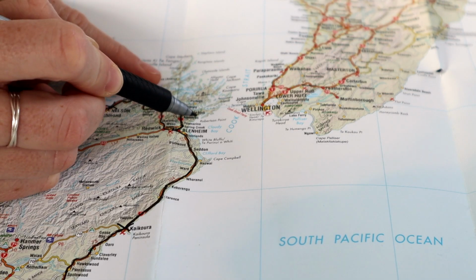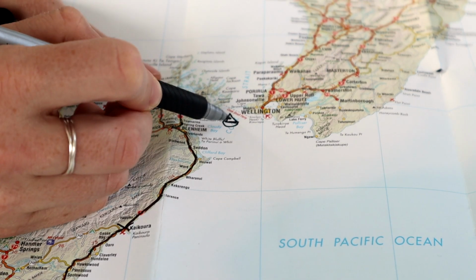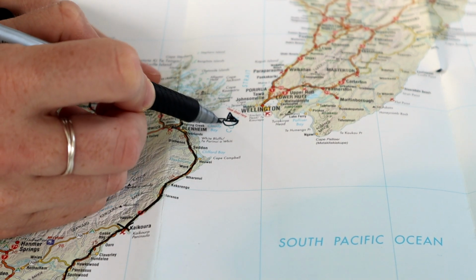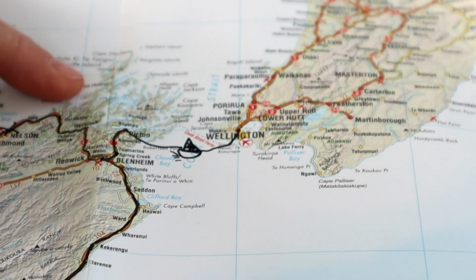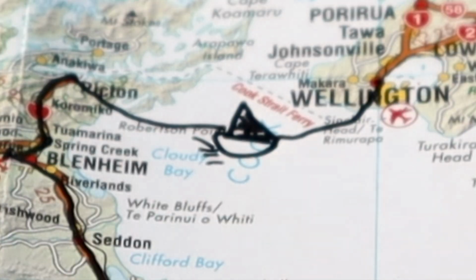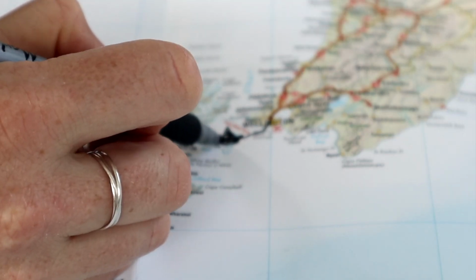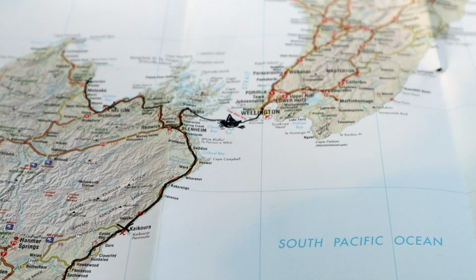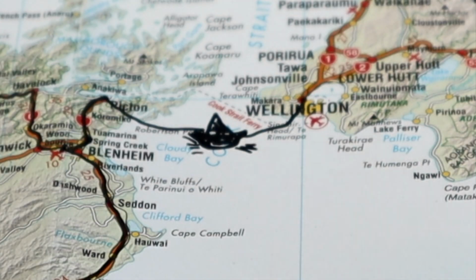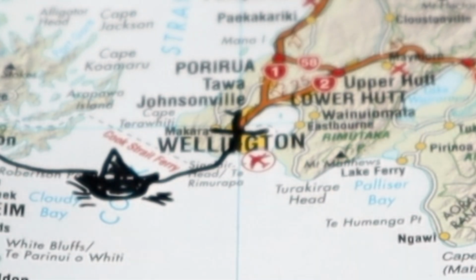Today we have the very exciting task of travelling all the way from Picton at the top of the South Island to Wellington, the bottom of the North Island, via the Inter-islander Ferry. As you can see here, the ferry. Okay, no, Chloe, what are you doing? You're just making it worse. What is that? Waves? Okay, anyway, yes, the ferry, Wellington, let's go.